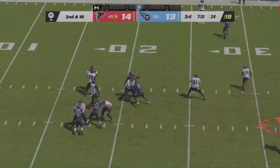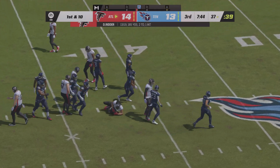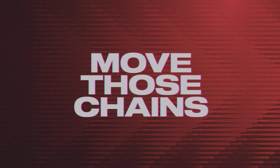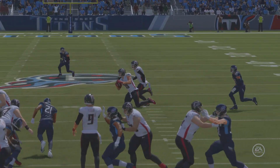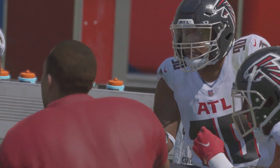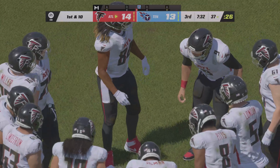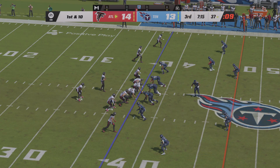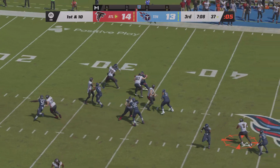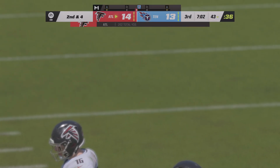And 2nd and 10, he'll look to throw again. Got a man, and he hits him in stride. And they're able to get this one across the 35. It's a first down, his 4th catch of the game after having 3 in the first half. Back to throw here. That's into the hands of Pitts, the tight end, and a 6-yard gain gets him right around the 43.